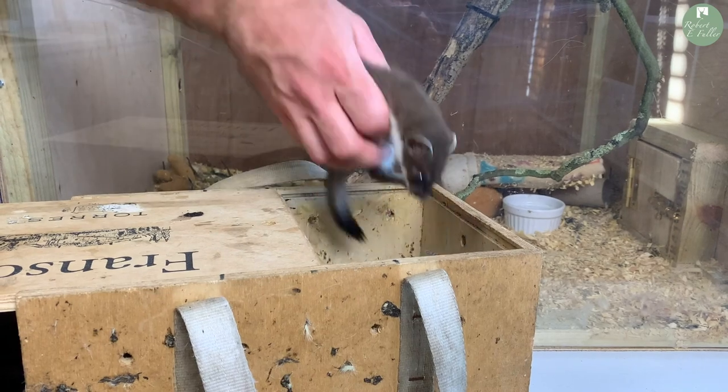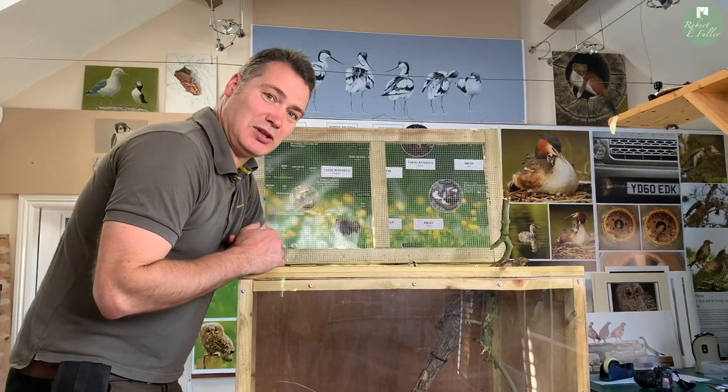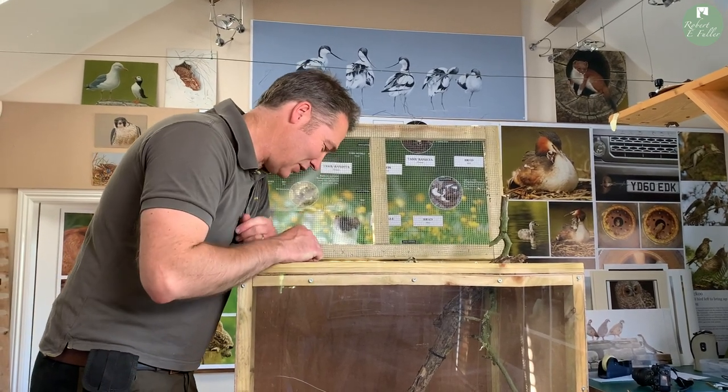There we go, we've got Whisper. That was a very easy catch. So she can just go in the box now. And now I've got to catch Stuart. This is going to be the trickier one, hidden underneath the carpet.